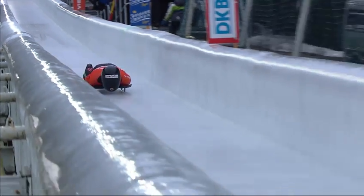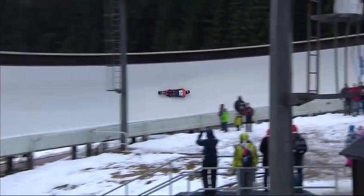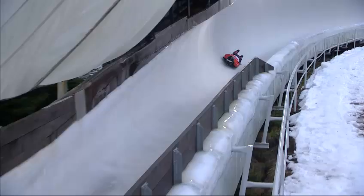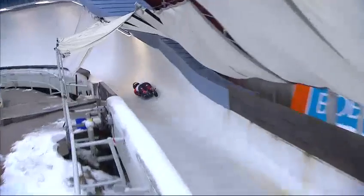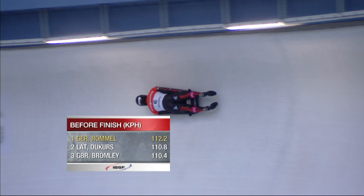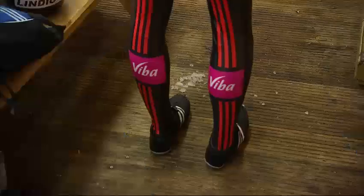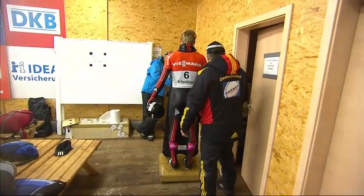You can see him coming across into Kreisel, getting a nice entrance, keeping it low. You don't want to get too high. It's fine to loop, actually. You don't want to be completely straight or else you're overdriving it. And if you're overdriving it, you're cutting ice, and that's going to be slow. Down at the bottom of the track, top speed so far, 112.3 kilometers an hour. Look at Martins Dukers, 110.8. So he was closing that margin a little. But again, as we always say with Marion Thies, needs a few more meters of ice to be able to get that top speed to work.